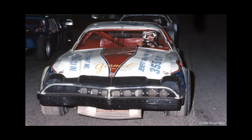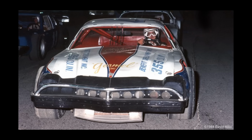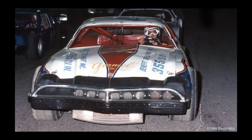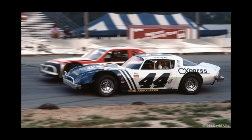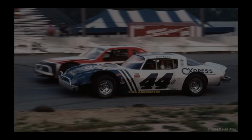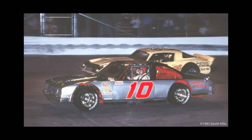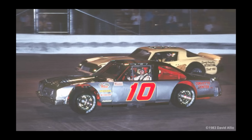They decided to use as many stock parts as possible. Everything from carburetors to shocks to exhaust were all stock parts bought straight from the factory. Even the front ends of the cars were taken directly from Camaros right off the street. All told, including the cost of a motor, you could buy one of these cars for as little as $4,000, a little more than half of what big late models were going for. Thus, the late model stock was born.